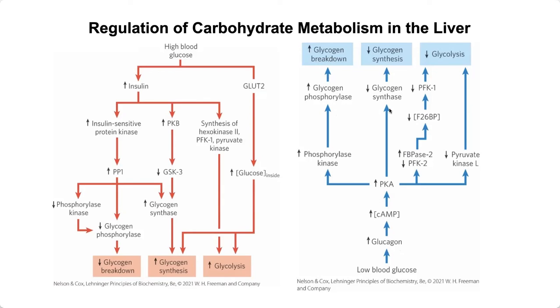PKA is also going to phosphorylate and inactivate glycogen synthase, and that is going to decrease glycogen synthesis because glycogen synthase, when it's phosphorylated, it's inactivated. So again, we have our reciprocal regulation.